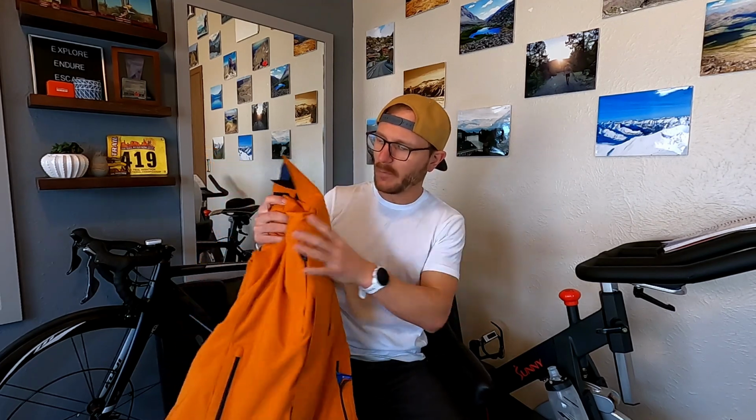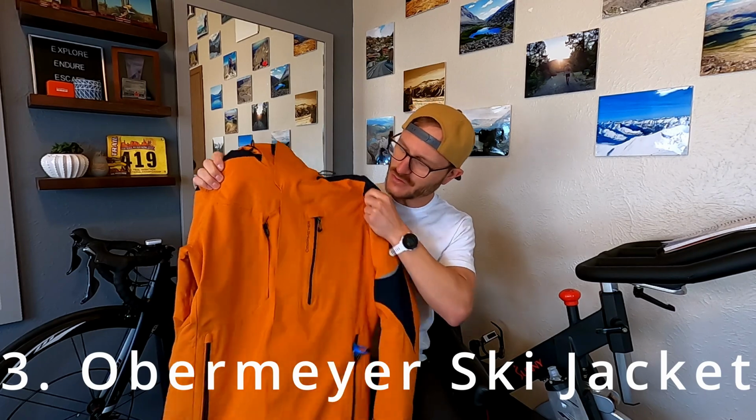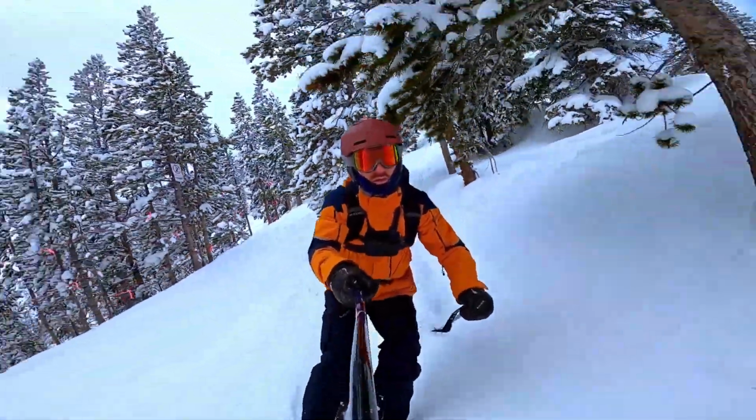So the next piece of gear that I'm going to go over is actually my Obermeyer jacket. This one is the Fusion Stretch series, and I don't know what it retails for actually, because what I did was I went to a secondhand store up in Boulder, Colorado. But this jacket I got for 75 bucks, and it is awesome. For how it fits and just the contour of everything and all the pockets that align with it, it's been a really good jacket so far.